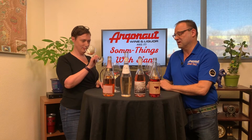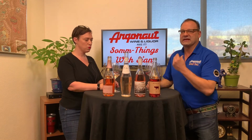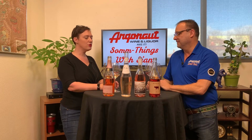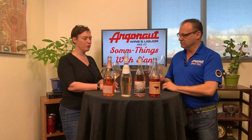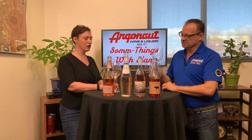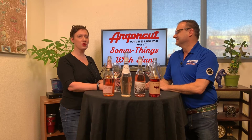And it has nice balance, nice acidity. It's one of the rosés that you can drink every day without breaking the bank. I don't think it's the most complex of them all, but I totally see this as being really chuggable in the backyard barbecue type situation.